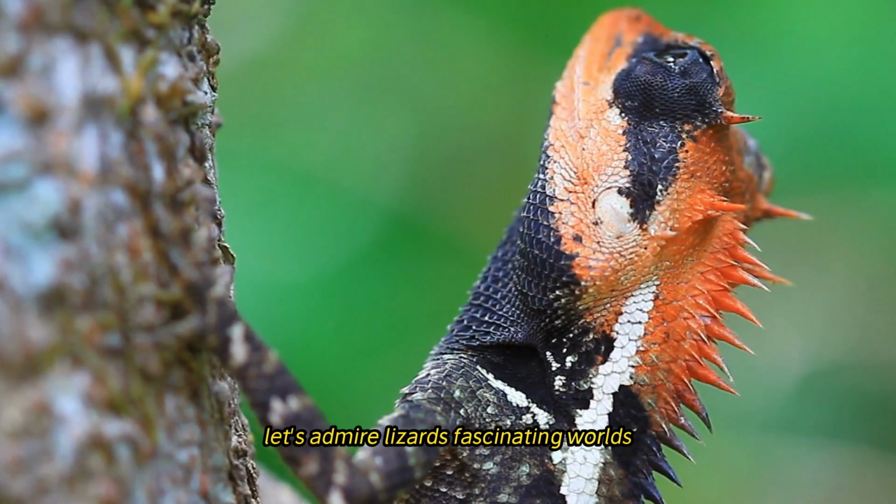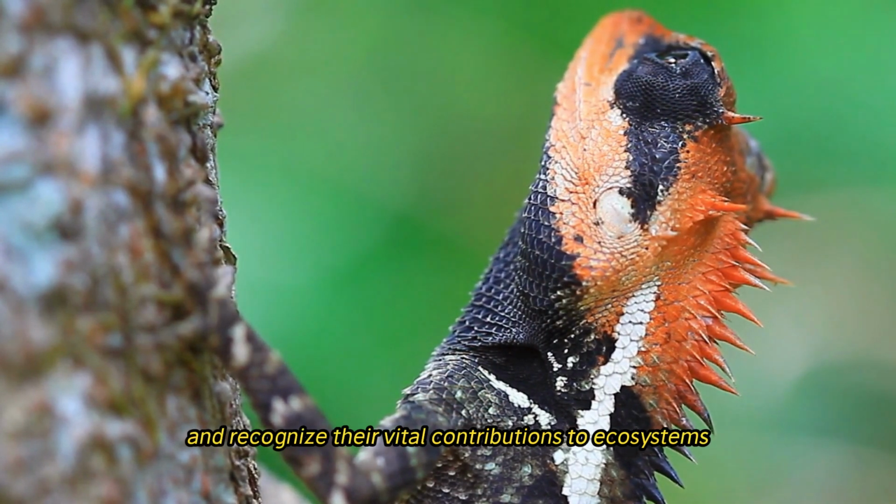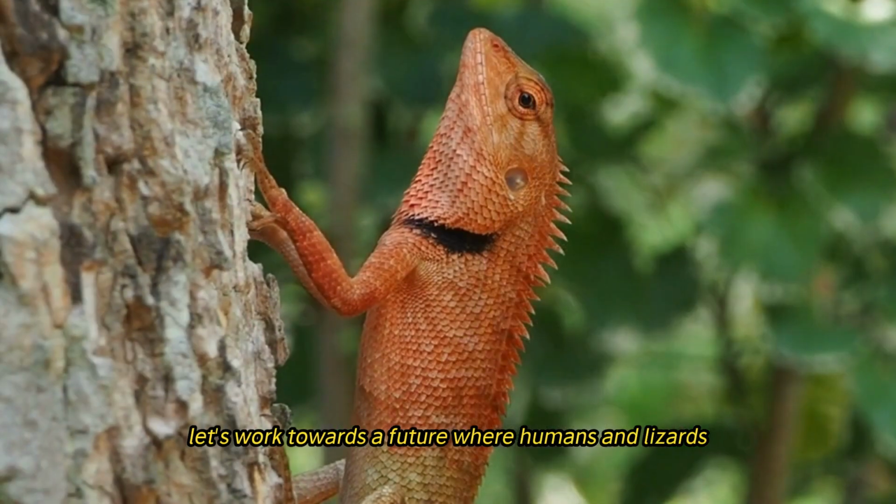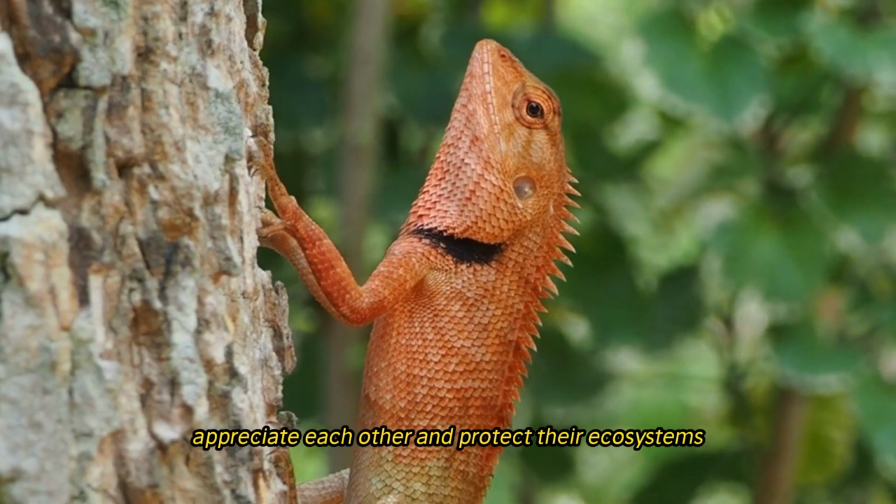Let's admire lizards' fascinating worlds and recognize their vital contributions to ecosystems. Let's work towards a future where humans and lizards appreciate each other and protect their ecosystems.